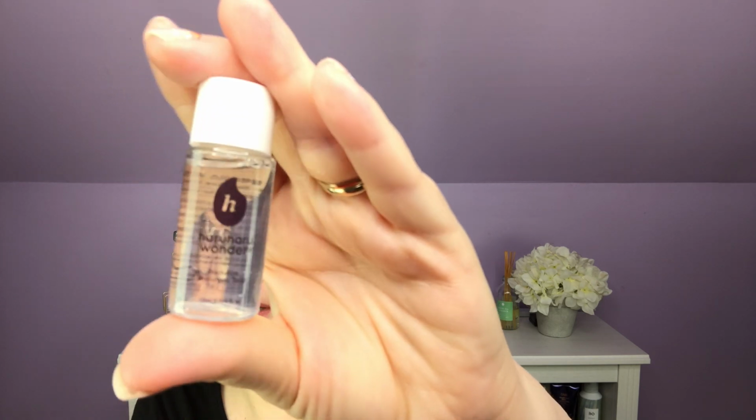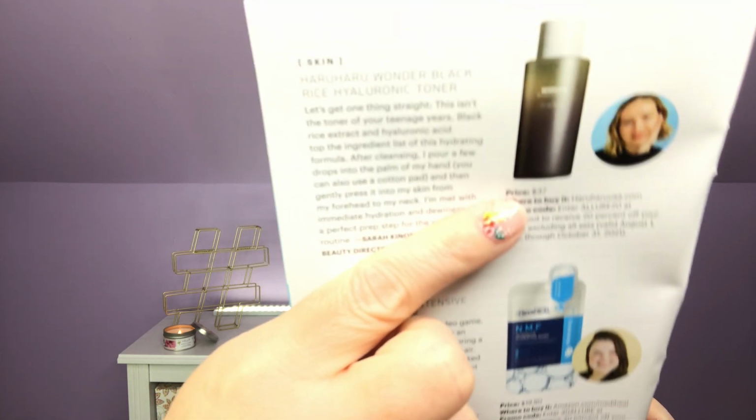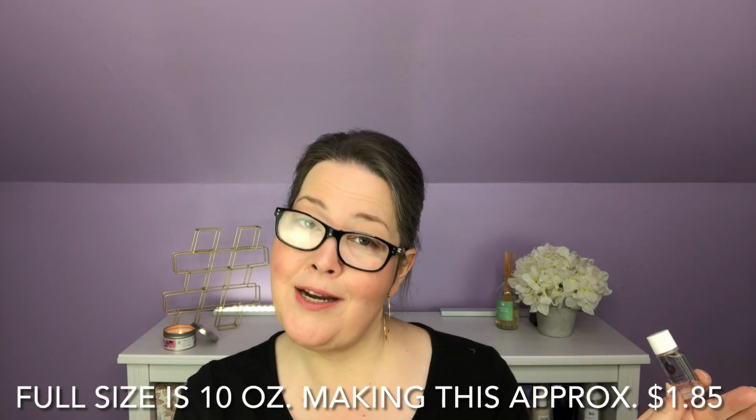Okay, next out of the box we have clearly a sample. It is the Haru Haru Wonder Black Rice Hyaluronic Toner, and that is what it looks like. It is 0.4 fluid ounces, and they actually show us in here what the full-sized looks like. And it has a $37 value. They don't tell us how big that is, so with this 0.4 ounces, I will let you know here the value of this.